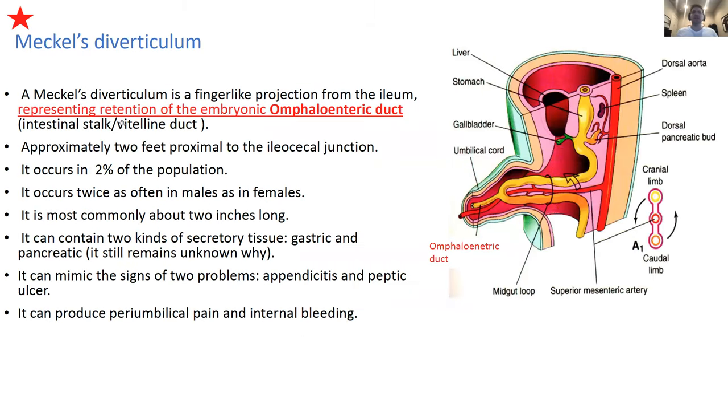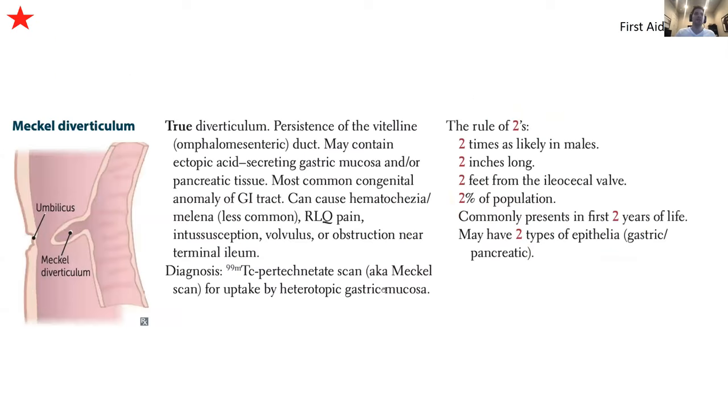Okay, Meckel's diverticulum, highly tested. They like this mnemonic. We'll get to it in a second. Basically, you have this aberrant connection that forms. One of the clinical buzzwords you want to remember is the omphaloenteric duct. So you get this retention of it. One of the things that happens is it can mimic signs of appendicitis just because of proximity to it.